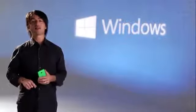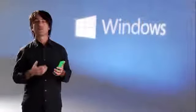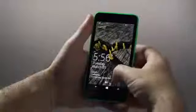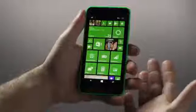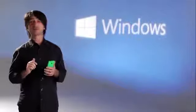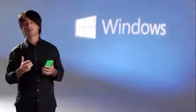I'd like to tell you about our new update to Windows Phone called Windows Phone 8.1. With Windows Phone, we set out to create an experience inspired by people, an experience that gets you closer to the things you really care about, that feels a little less like technology and a little more like you. That's why we believe Windows Phone is the world's most personal smartphone.